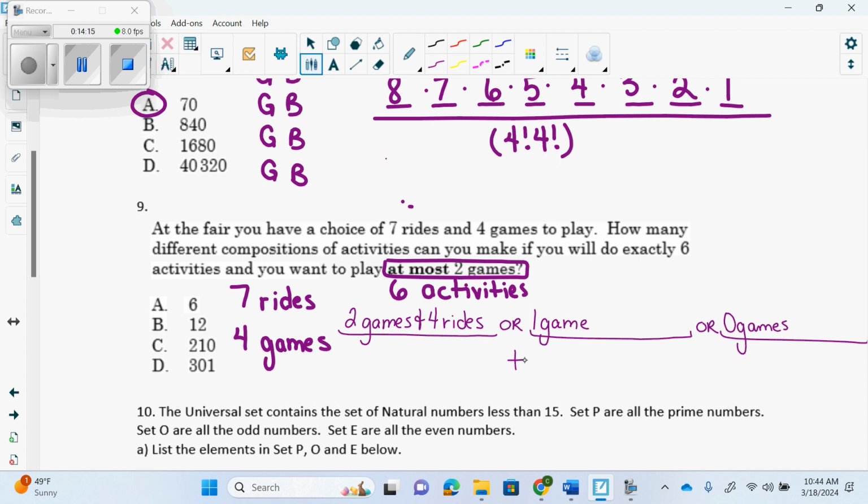This one is 1 game and 5 rides, or 0 games and 6 rides. So I have to say the 0 games. No, I wouldn't actually even have to do that. Could I go 4 choose 0? Yes. Now I'm doing games from games, rides from rides, permutation or combination? P or C? C. Games from games, rides from rides, teachers from teachers, students from students, girls from girls, boys from boys, drivers, irons, irons, right? Whenever you're choosing from that exact same group of people, it's a C.